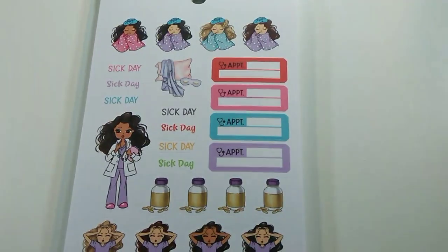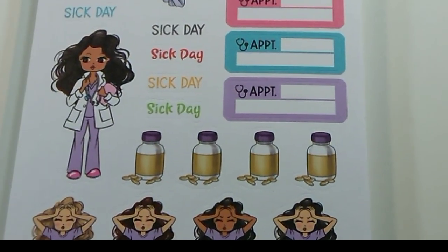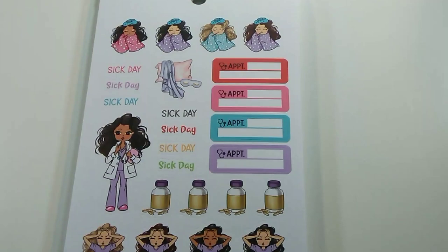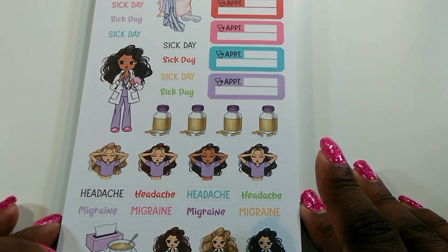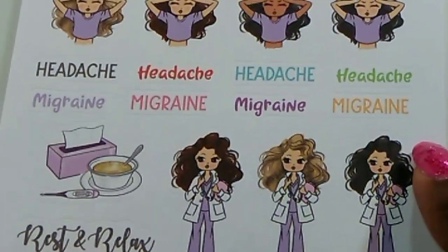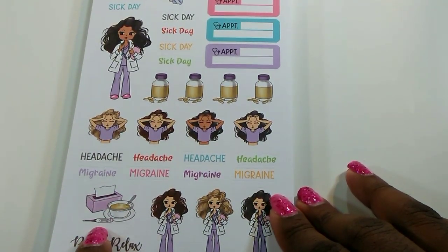And now you have your sick stickers. Oh, these are so cute. And you have your doctor, you have your migraine dolls, your prescription. Or no, these look like vitamins. Then you also have your sick day scripts, appointments, headaches, migraine. I love this. This is your chicken noodle soup, temperature, Kleenex, doll stickers, rest and relax. I've never seen the chicken noodle soup with the thermometer and Kleenex. That's really cute.